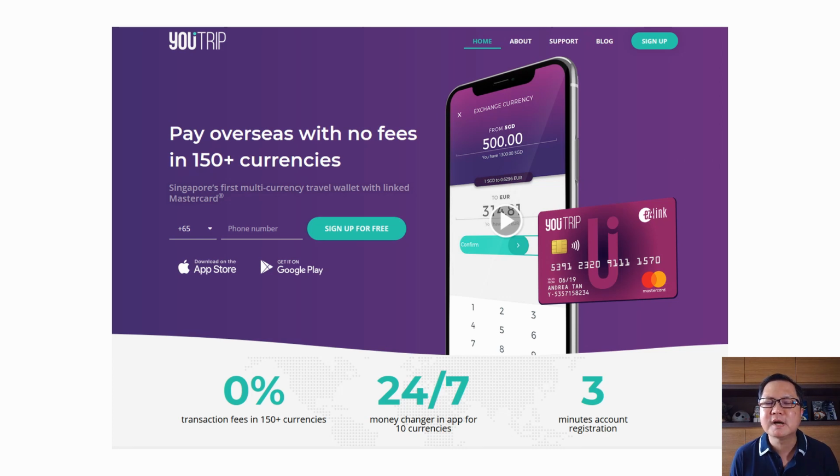From here, we'll contrast the differences between both cards. But I must say for the start that I'm not very keen on the word YouTrip, because every time I talk about it, it seems like wishing for someone to trip and fall.